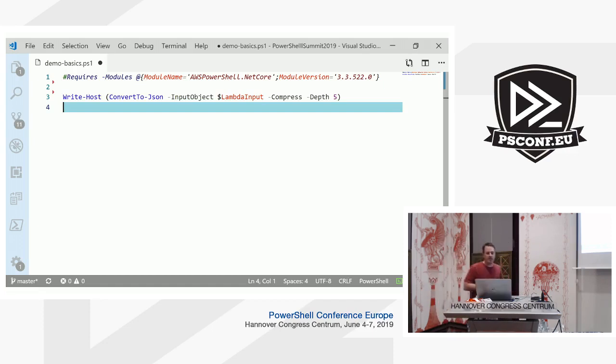The top thing is an example of us importing a module. And many people are going to be wanting to import modules and third-party modules. This is an example of us importing the .NET Core module so that we can actually interact with AWS services if we wanted to. We don't require that line. If we're not going to actually integrate with AWS services, then just remove that. And then line three, Write-Host, is just taking the Lambda input object and writing that to the log. So this function does nothing more than echo whatever came into it as a parameter back to the log.